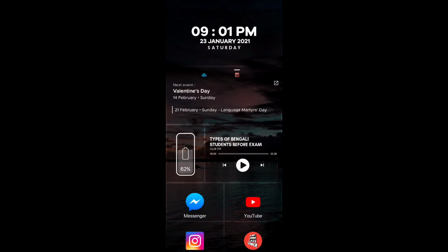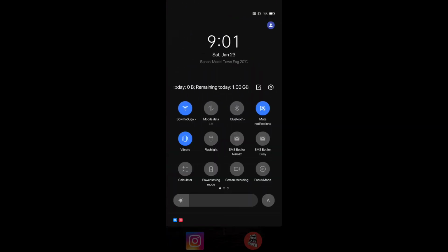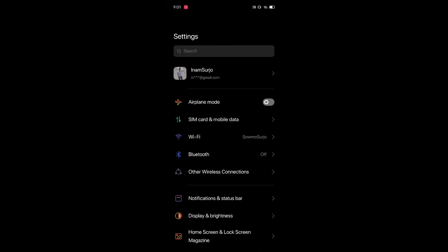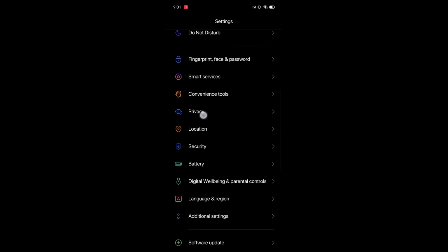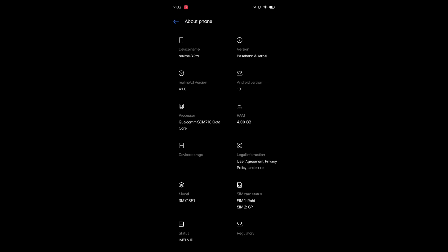Okay, so today I'm going to show you some bugs on Realme UI on Realme phones. As you can see, this is a Realme phone, my Realme 3 Pro. I've been using this for more than 1.5 years now, and this phone is doing really great. But for around 6 to 7 months now, after the Realme UI update, I've been seeing some bugs around this UI, and I hoped that software updates would fix them, but they haven't.